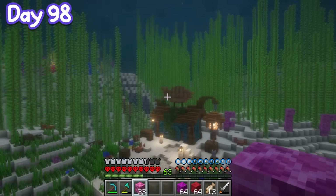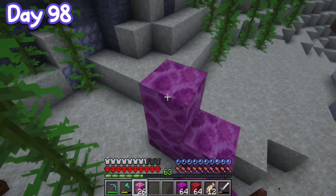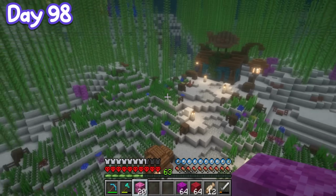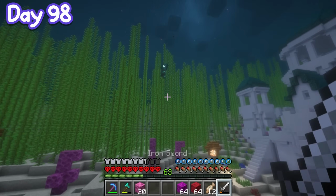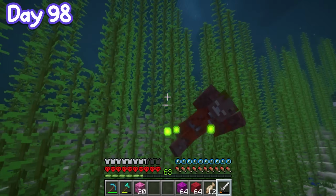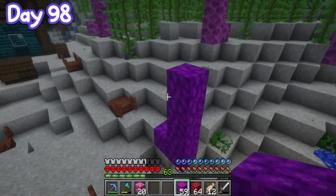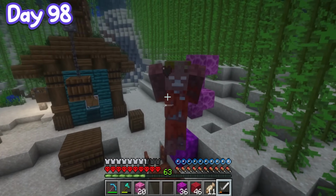Oh, that darkness came around super duper fast. Okay, I feel like we might be good for the pink coral there. We do have to get rid of this lovely visitor that we have. Goodbye. And let's place some of this magenta coral. At this point, I'm not even surprised.